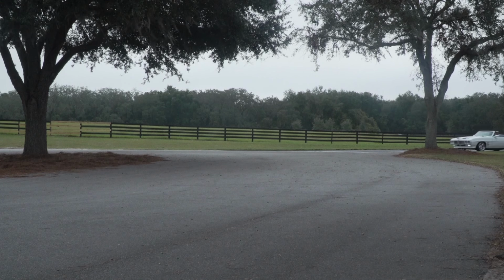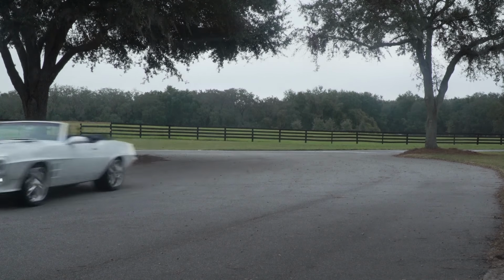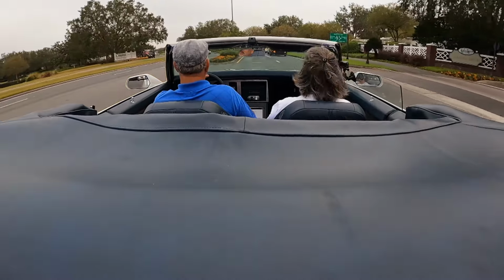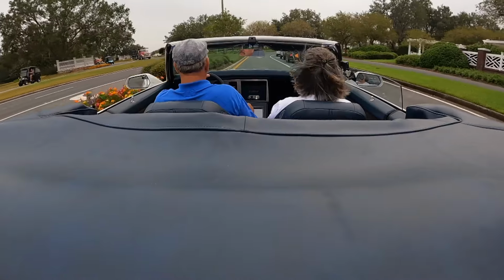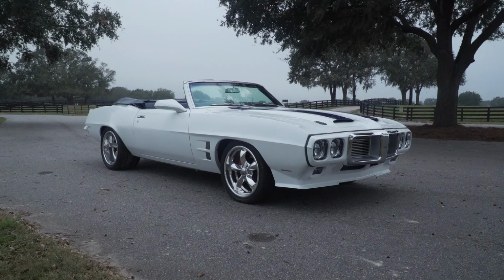Oh, it rides really nice. I was surprised how nice it rides compared to the way it rode whenever I first got it. Everything on this is customized, all the way from the front spoiler to the hood to the back spoiler. It's all customized. It turned some heads. Yeah, the only exhibition we took it to, it had people around it all day long. I think we're going to keep it for a while. It is one of my favorites.